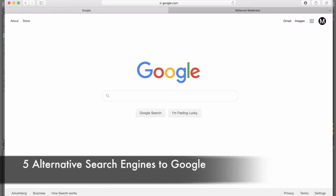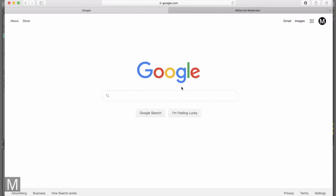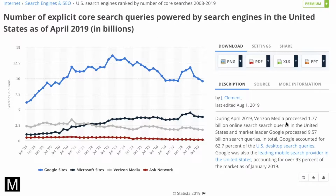Today I want to show you 5 alternative search engines to Google. Now you might be wondering, why on earth would anyone want to use anything other than Google? Well, in fact, as of April 2019, Google performed 9.5 billion searches in the US alone.